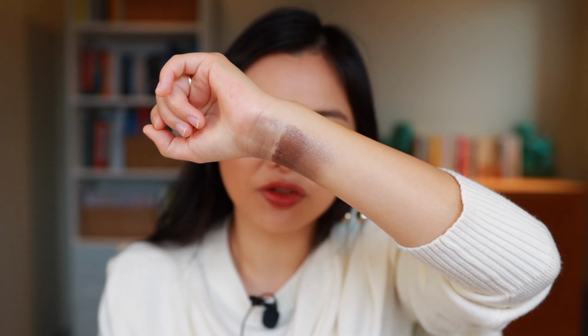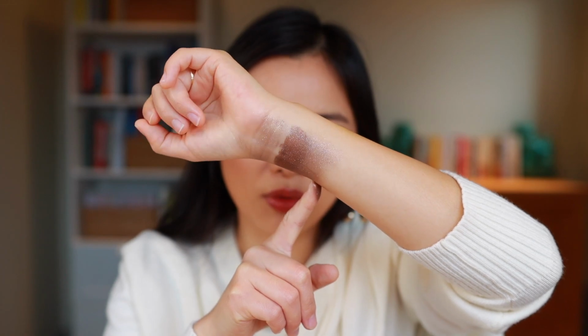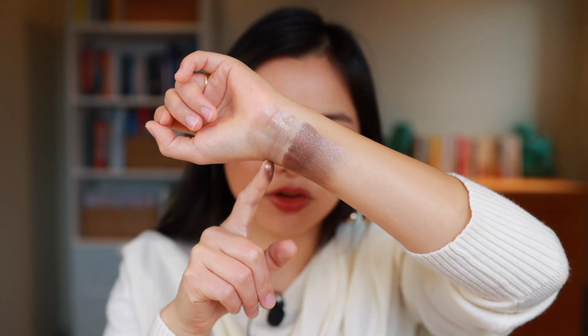I don't think that really affects anything in terms of how well they apply or blend out, but it does mean that if you're using the Pat McGrath, you probably want to be a little bit more careful and put a smaller amount of product initially on the lids and blend that out first instead of just sweeping it all around. The Lisa Eldridge, being a thinner formula, has less risk of you over applying it. And I think in these swatches as well, you can see that thickness. There's just a lot more product from that one swipe of the Pat McGrath compared to the one swipe of the Lisa Eldridge.